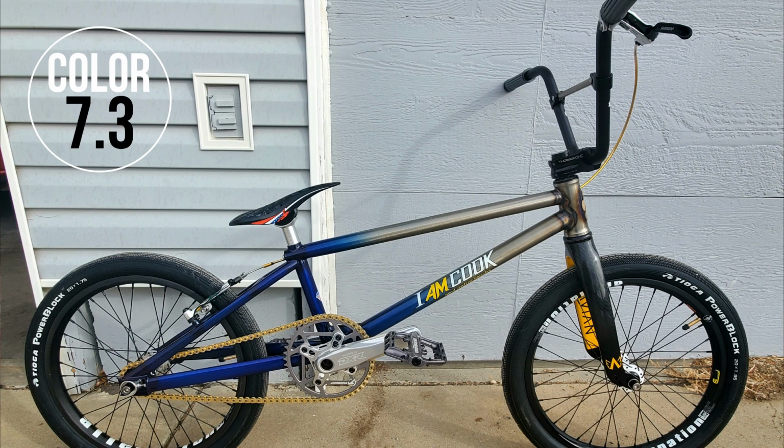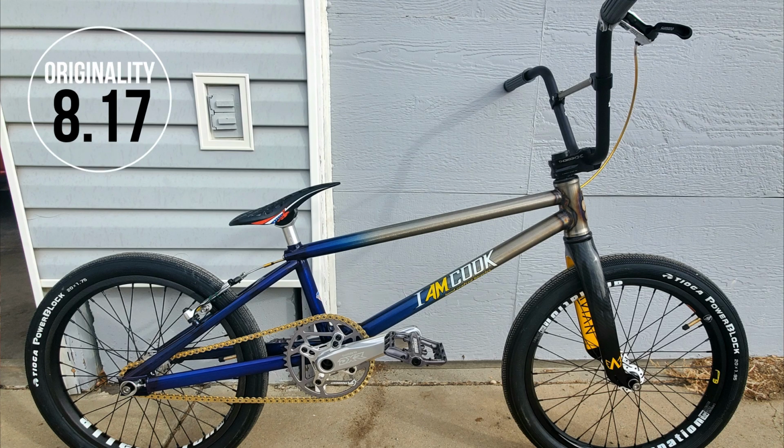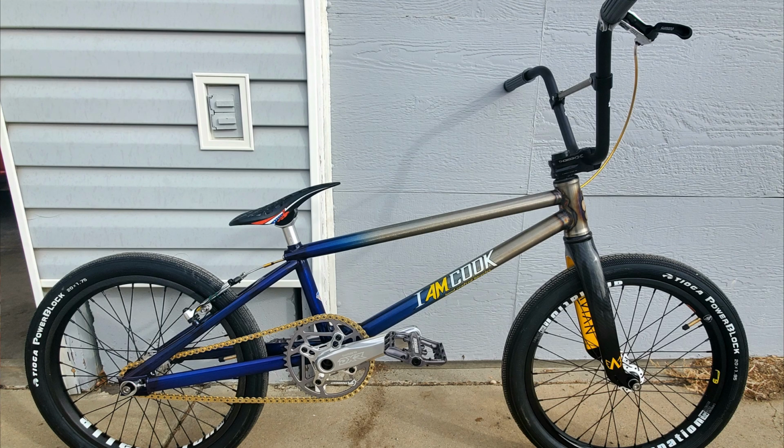Total color score is 7.3, originality is 8.17, parts 8.2, overall style 8.25, giving him a total overall rating score of a 7.98. Only 8 people gave this bike a rating, so y'all already know what y'all need to do. Come back to the site and give this bike a rating. Okay, so that was the latest 4 bikes that were featured on the Bike of the Day series on sugarcane.com.